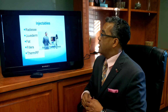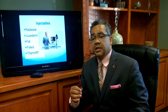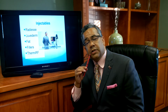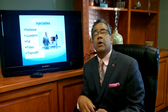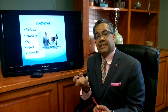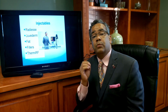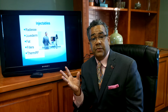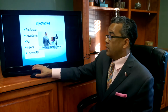This is one of my favorites as far as injectables. So once again, whether you were using fillers for the nasolabial folds, the Radiesse, the Juvederms, the Belotero, or now our latest injectable, which is radio frequency, to tighten that skin, to give you that defined jawline, augmenting that with the fat transfers, if you will, to really give you a great look. And once again, no cutting. Quick downtime, get back to work really quick.